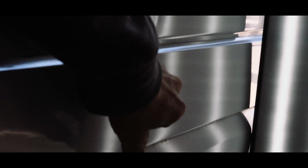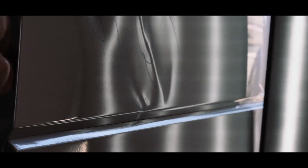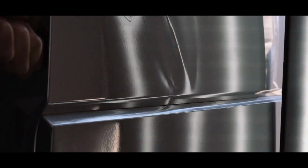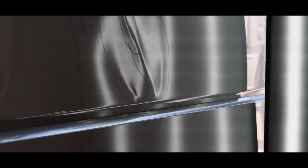And it looks like the paint's already kind of tight. I haven't even really pushed on it, but you see some wobbles in the paint down there. Yeah, you're good. There, the edge is starting to come out right now. Get a little bit above the edge, get some of that tension out of there.